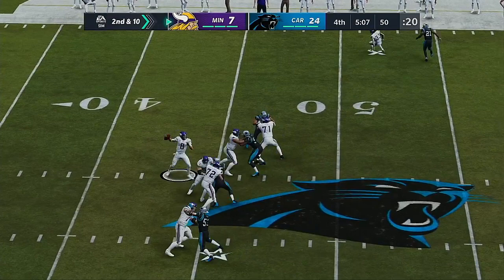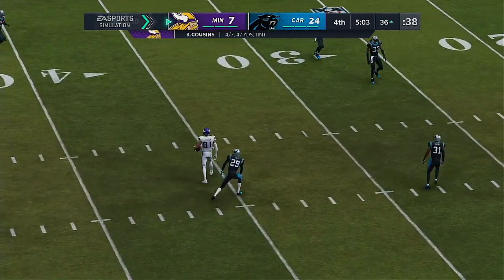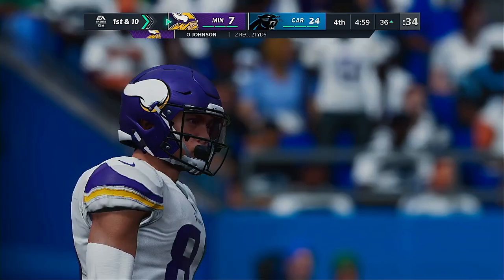To the air again, it's Cousins. And he is tackled inside the 40, not quite to the 35. Give him 14 on that one and a first down.